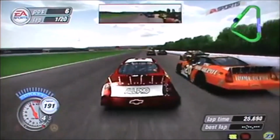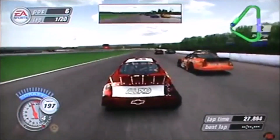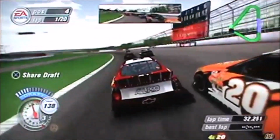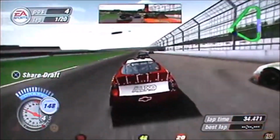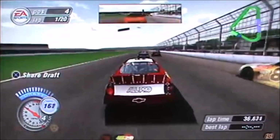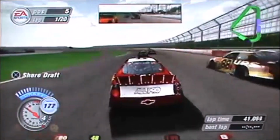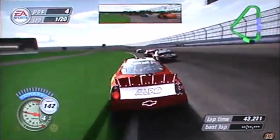Honestly, I'm really surprised I even got the pole, but I think they're faster in race trim than they are in qualifying trim for some reason, which is really weird. At the same time, I'm not surprised by it. Three wide, I barely made that stick, so I didn't run into the Stewart somehow.